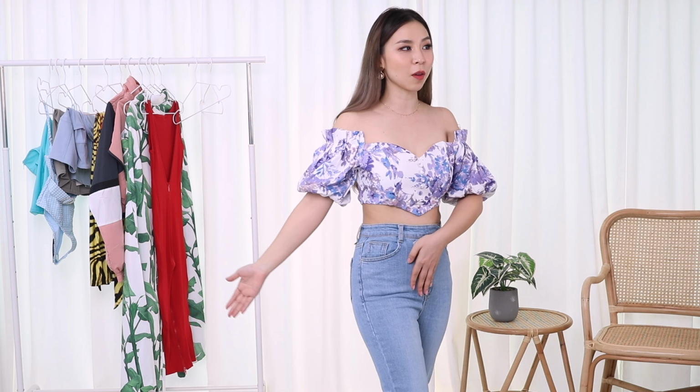But see, the top is nice if I just wear it with light wash jeans. Too bad you can't just get the top on its own. It comes as a set.